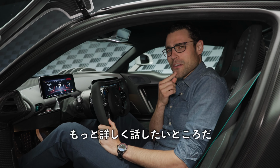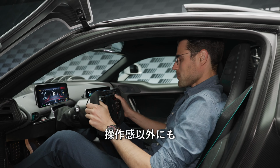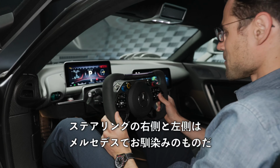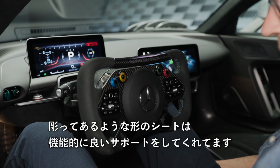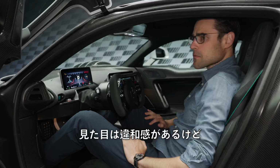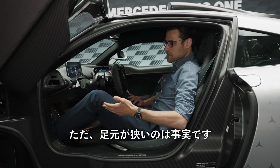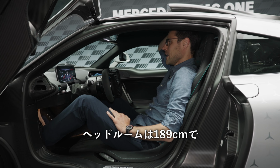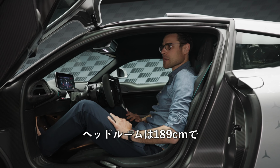Interesting. We're going to talk about this very soon, maybe. But this is really cool, to have this one here as a control unit, but really, the known Mercedes controls then on the right and the left side. And I mean, the curved-in function here gives you good support. It looks more uncomfortable than it actually is, so it's not too uncomfortable. The thing is just that, probably legroom-wise, I will never fit in this vehicle. Headroom-wise, with 1.86 or 6'1", this does actually work.